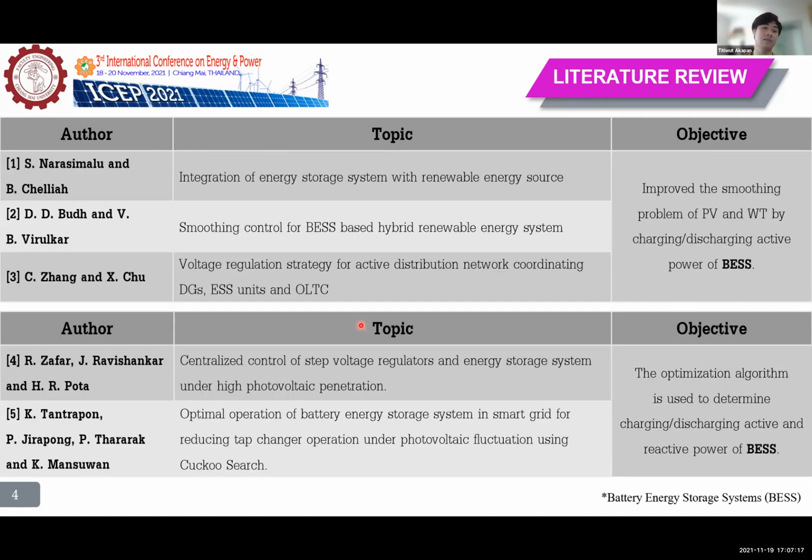There are many techniques proposed in the literature, references 1 to 5. Each method has different advantages and disadvantages. In the literature 1, 2, and 3, the traditional approach addresses the smoothing problem of renewable energy sources by reducing power fluctuation through discharging active power of the battery energy storage system, or BESS, to smooth PV and wind turbine generation. But the proposed approach does not take into account the operation of OLTC related to voltage variation.